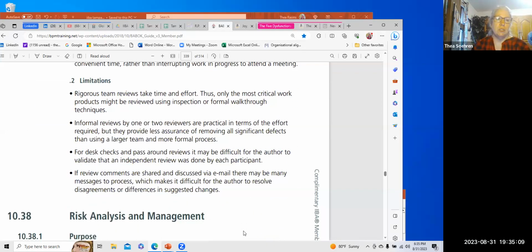And then limitations. Rigorous team reviews take time and effort. Thus, only the most critical work products might be reviewed using inspection or formal walkthrough techniques. Informal reviews by one or more reviewers are practical in terms of the effort required, but they provide less assurance of removing all significant defects than using larger teams and more formal processes.